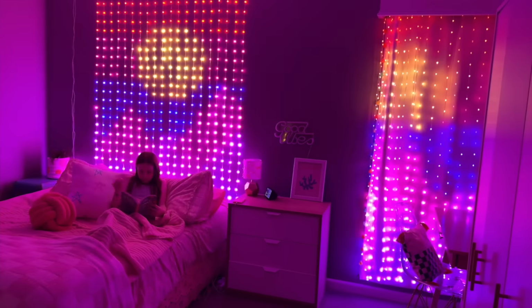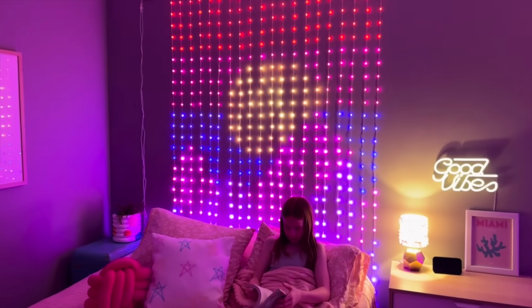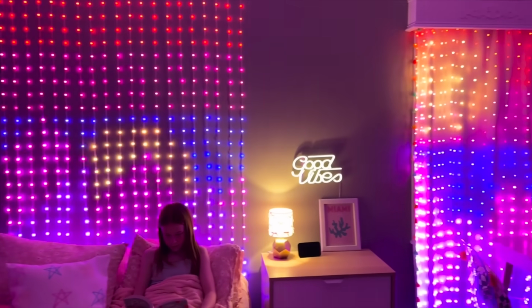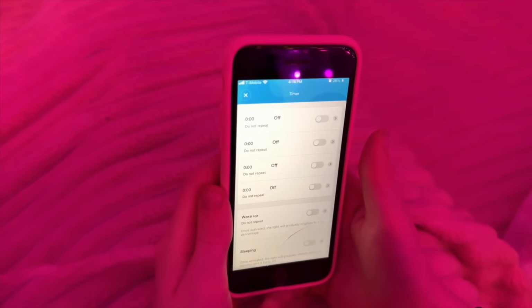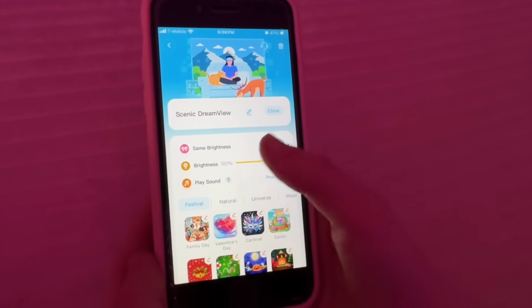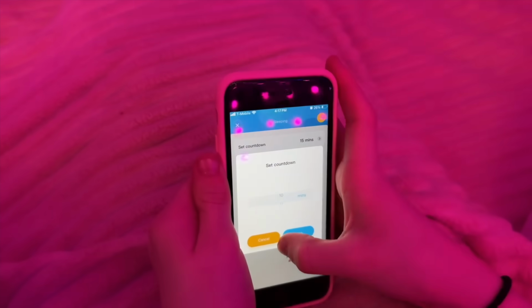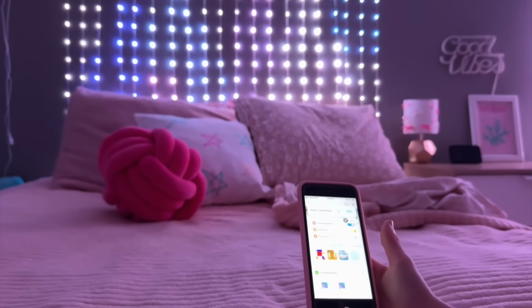These lights have smart controls and are Matter compatible for a more convenient user experience, perfect for bedtime. The voice control feature allows me to easily adjust the lights using my Alexa. You can set a timer, use sunrise sunset function, and even showcase dream view features. Vivi loves using the timer feature while she's winding down for bed.